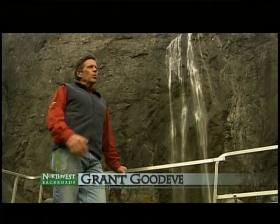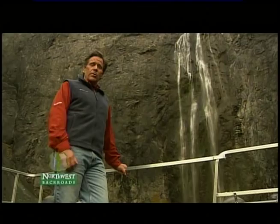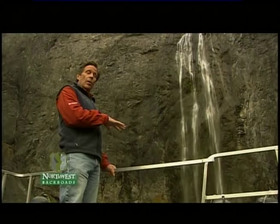When you ask locals what to do here, they say, get on a boat and explore the reservoir behind Boundary Dam. It's a place like no other, and this is Peewee Falls, which you can only see by boat, but in a few years, they'll have a viewpoint.